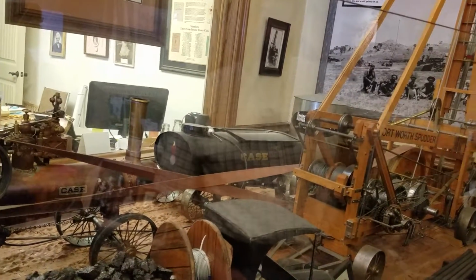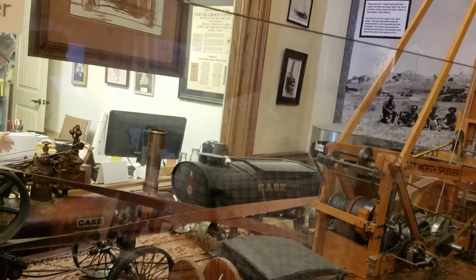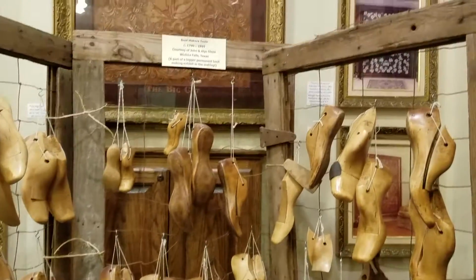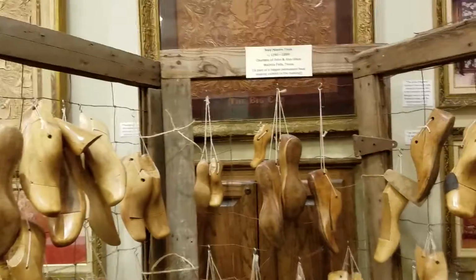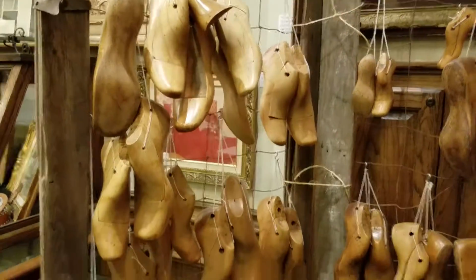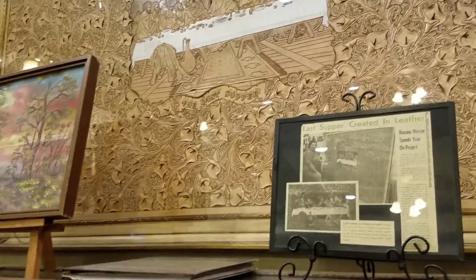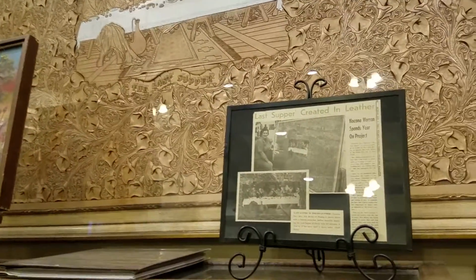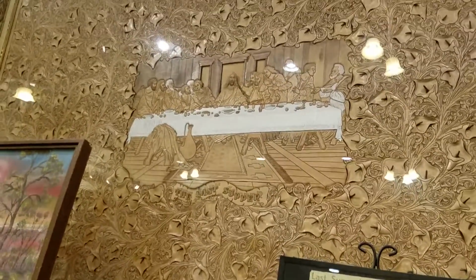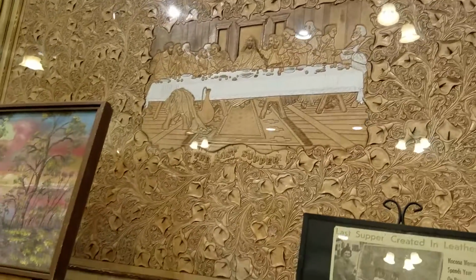Now, this is a collection that belonged to a guy in Wichita Falls. He was a deputy sheriff. He was going to take Da Vinci's The Last Supper and replicate that in leather. That's one cowhide. It took her almost 2,000 hours to do that. Wow. Incredible. Really incredible.